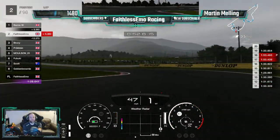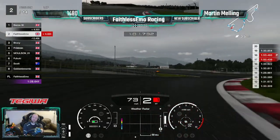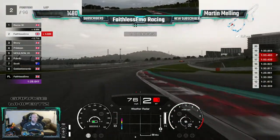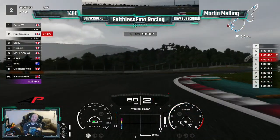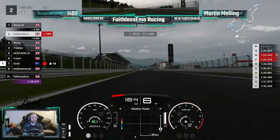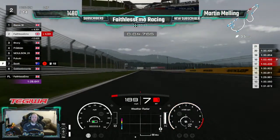Come on, turn. It's that Bazza up ahead there. Ooh, almost went off then. Would have been on the softs, gone this far, but we are catching. That's half an hour done, one third of the race done. 130.4, but what a scruffy lap.